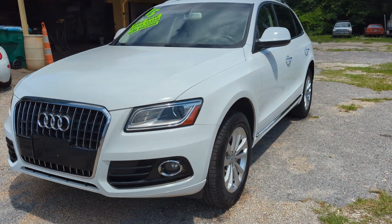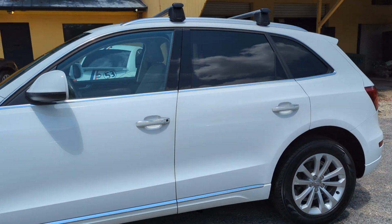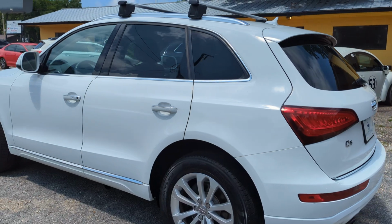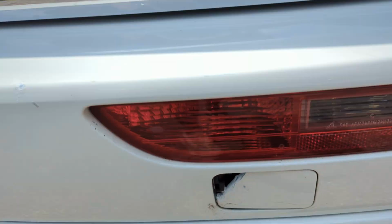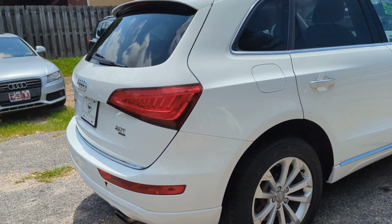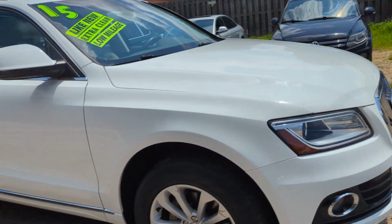We have a 2015 Audi Q5 Premium Edition, 72,000 miles on it, just serviced. This truck drives excellent. White with the beige leather, Pirelli tires on it. It's a Quattro all-wheel drive. We did order this tow hook cover, so we have a white one to replace that one. Looks like it got bent up a little bit, but besides that, this car is in really good shape on the exterior. We'll go ahead and check out the inside.